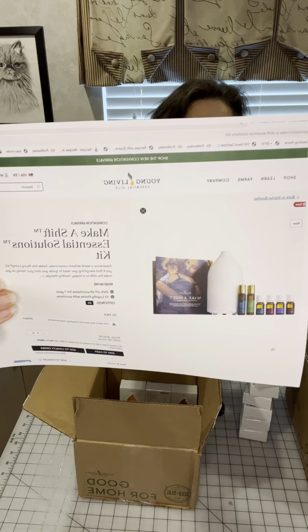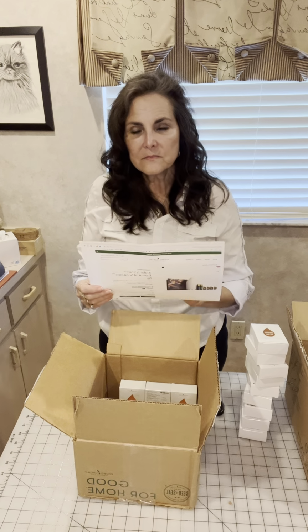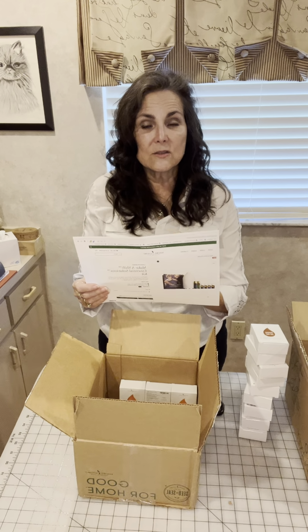On top of the 12 bars of soap, I also got this is our new Make a Shift Essential Oils Solutions Collection. And I'm having to show you a picture because the moment I got it in, I had a friend that said, I want that. So it walked out the door before I ever even had a chance to get it on video. So what's in this kit is a bottle of, they're all 5 milliliter bottles. You get a total of 6 oils, 4 of them are standard 5 ml bottles.